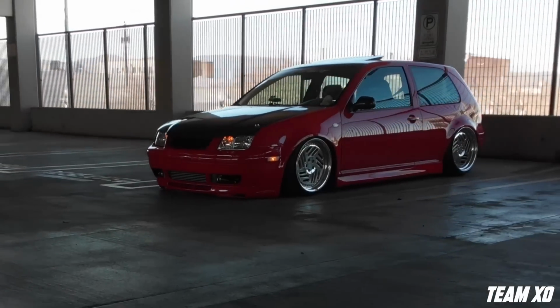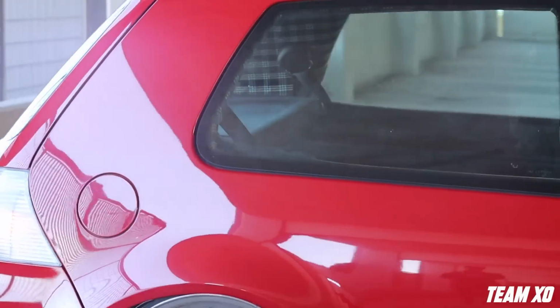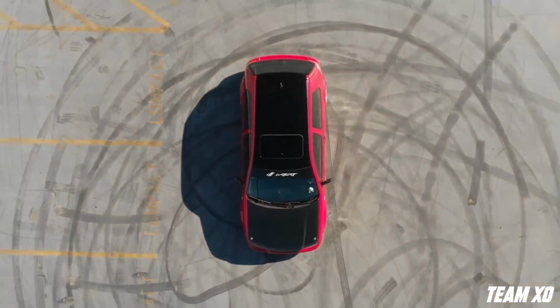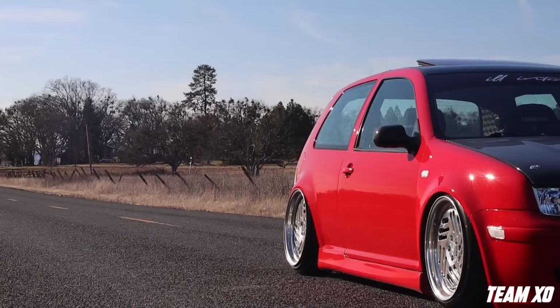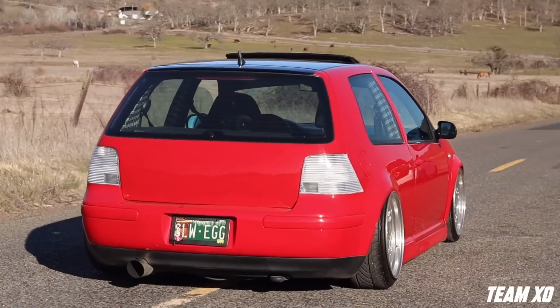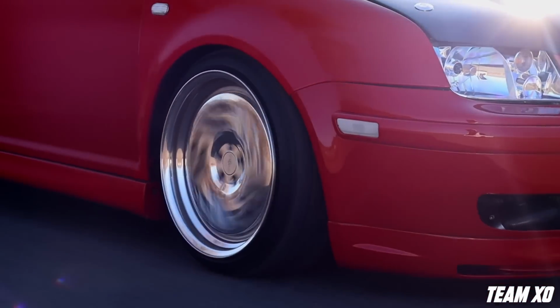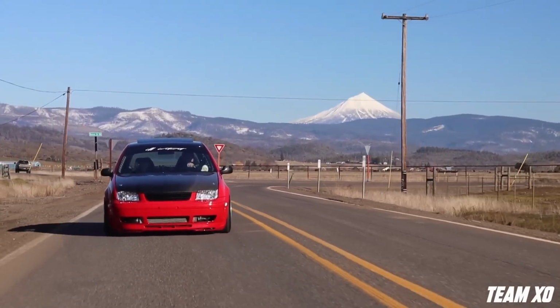You can upgrade the headlights, the taillights, and it's cheap too. That's another part. The parts for this car are cheap, which is awesome. Now, it is front wheel drive. It's not rear wheel drive, but it still hooks really great. And it hugs corners very well. The suspension was just really good. And you can do a lot to it. You can lower it and it will just look aggressive right out the gate.